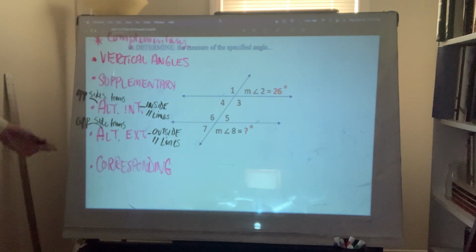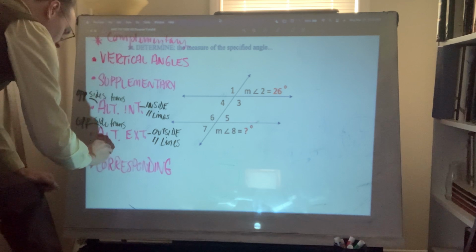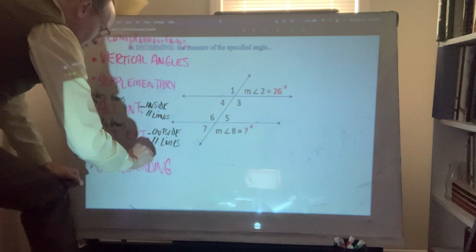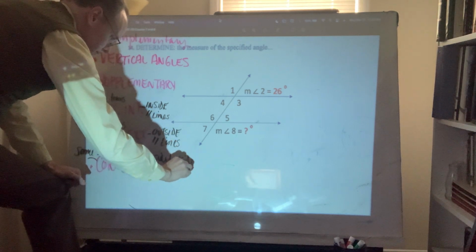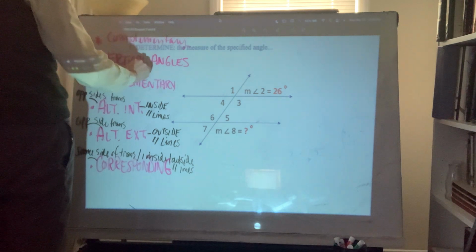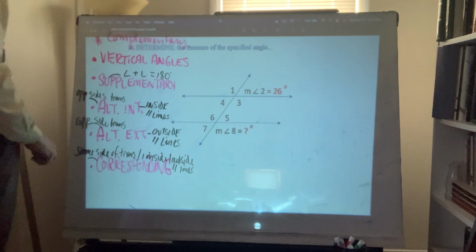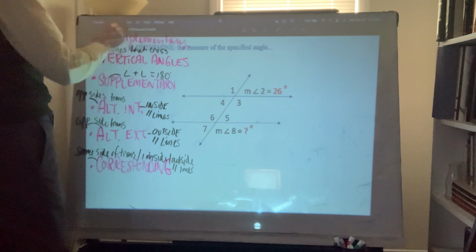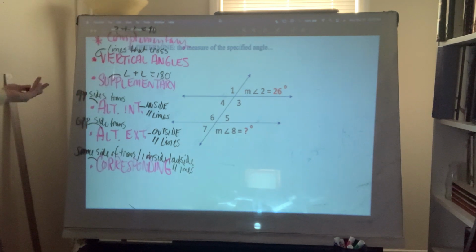Corresponding angles are the same side of the transversal, but one inside, one outside the parallel lines. Supplementary means that they are two things that add up to 180 degrees. Vertical angles are directly across from one another, lines that cross. Complementary is you add up to 90. Anyhow, you don't need to incorporate all of these. I got away with just using two myself.